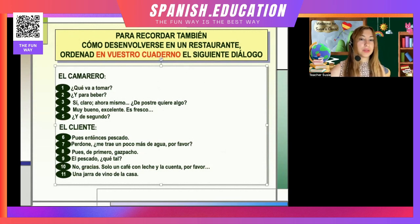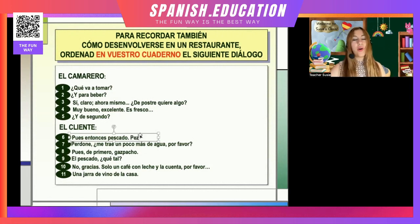Now, us as clientes, we can say, pues entonces, pescado. I would like fish. Pues entonces, pescado. Remember that, because I know always that I'm teaching this, you tell me pez. Pez is fish, but pez is a fish that is alive or that is our pet. You never get pez at a restaurant. What you get is pescado, okay? Fish like tuna, salmon, things like that. We refer to them as pescado. Always, pescado.